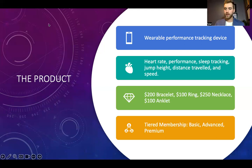So first off, let's take a look at the product. What it is, is a wearable performance tracking device. We have four different product options: a bracelet, a ring, a necklace, and an anklet.